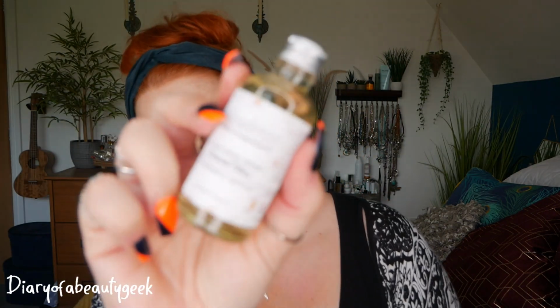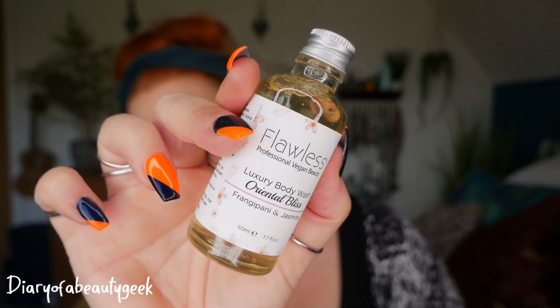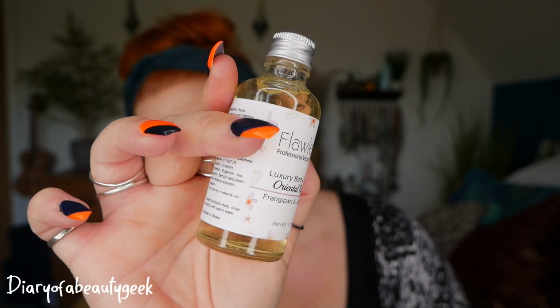Next, we've got a body wash by Flawless Professional Vegan Beauty. This is a luxury body wash, Oriental Bliss, Frangipani and Jasmine, and there's 50ml here. Lovely packaging. There's lots of scents flying around here. I'm not too sure if I can smell this or what I've just picked up before. Oh, it's nice. It's very subtle.